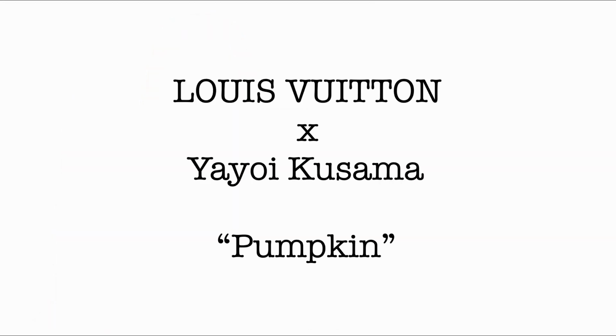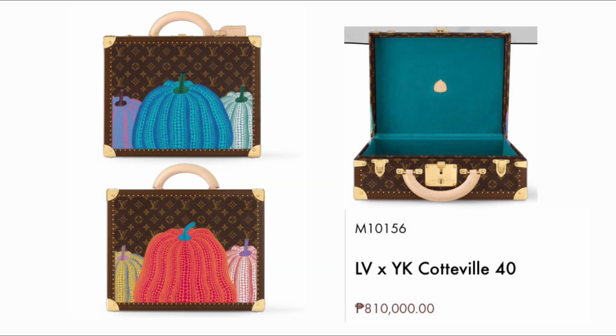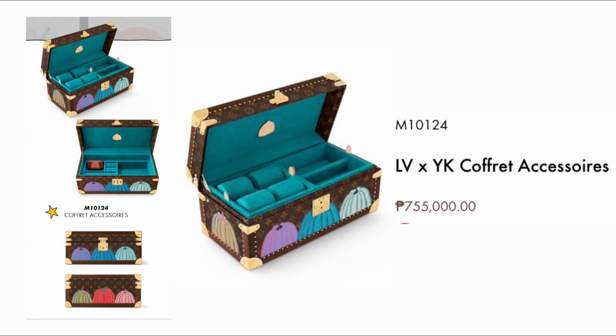Then we have the pumpkin collection for the LVX Yayoi Kusama. This one, guys, I love this collection so much. So we have the Cotville 40 for 810k Philippine pesos. So hopefully I'm pronouncing that right. I'm not really sure if you could choose from any of these two colors, but if I could choose, I would be choosing the blue pumpkin. How about you guys?